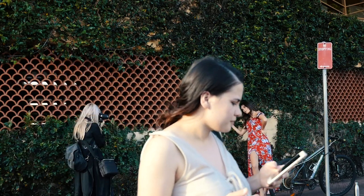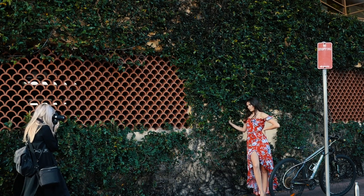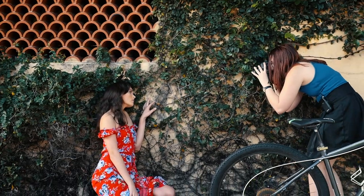different photographers. Today I chose my location along a beautiful vine wall, and I love it because it's just really bright and it goes really well with my outfit that I chose, which is really red. I'm excited to see what content we come out with.